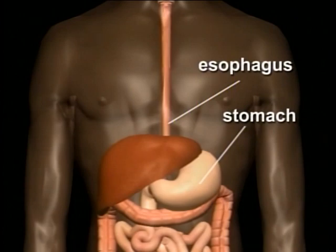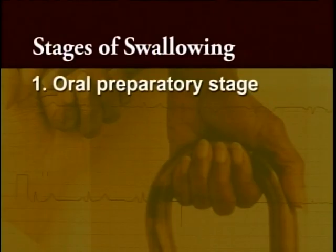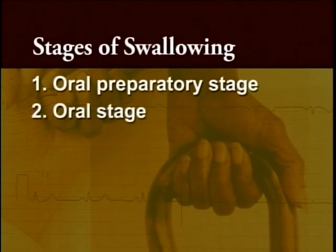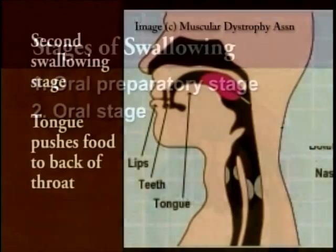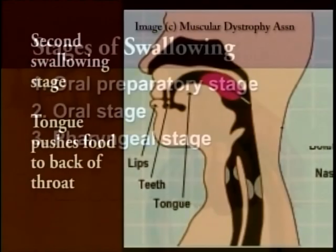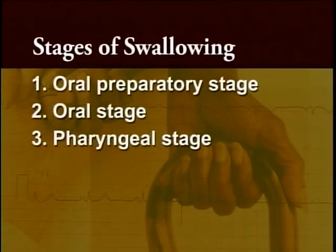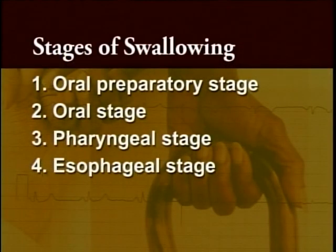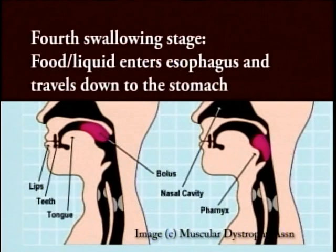Swallowing occurs in 4 stages. The first stage is the oral preparatory stage, in which food is chewed and prepared for swallowing. Next is the oral stage. During this stage, the tongue pushes the food or liquid to the back of the mouth. In the pharyngeal stage, the swallow is triggered and the food or liquid is moved into the pharynx. This is a canal that connects the mouth to the esophagus. Finally is the esophageal stage, in which food or liquid enters the esophagus and is carried into the stomach.